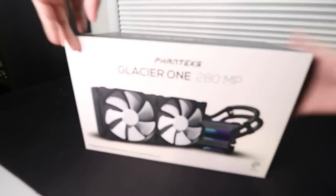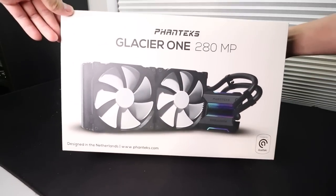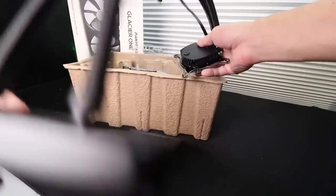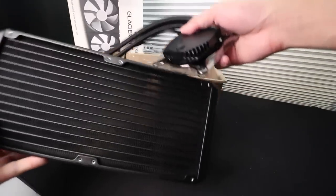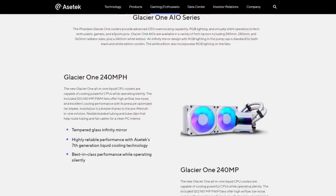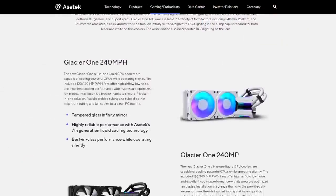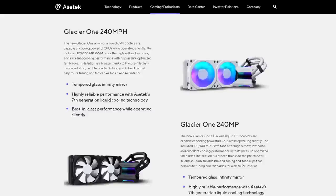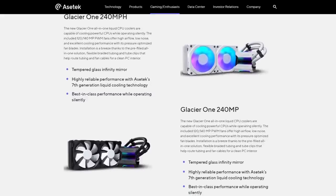The CPU cooler used in this build is the Phanteks Glacier One, and this is their 280mm variant. Phanteks is new to the AIO game, however, the Glacier One series was developed in partnership with Asetek, and they're the manufacturer of AIOs for lots of different brands you're familiar with. This one is using their latest Gen 7 pump design.